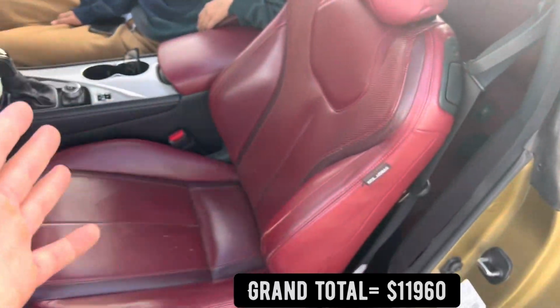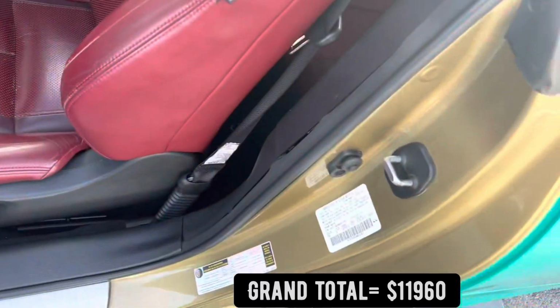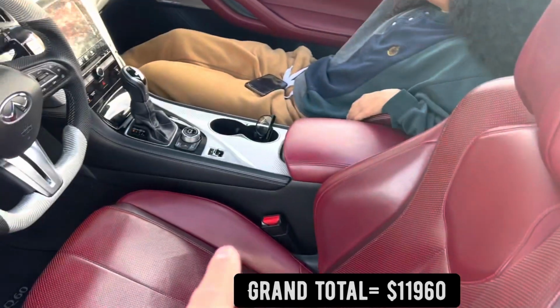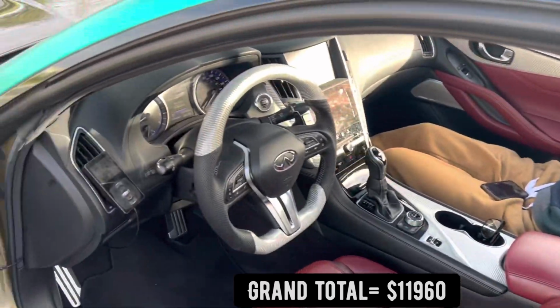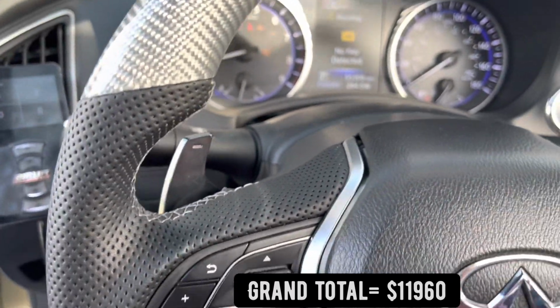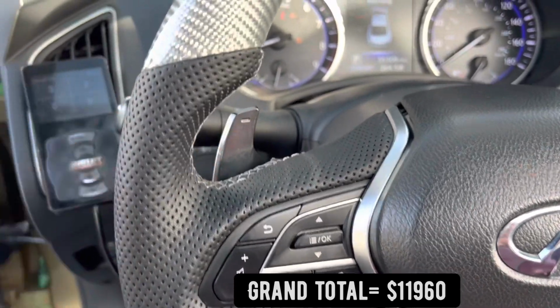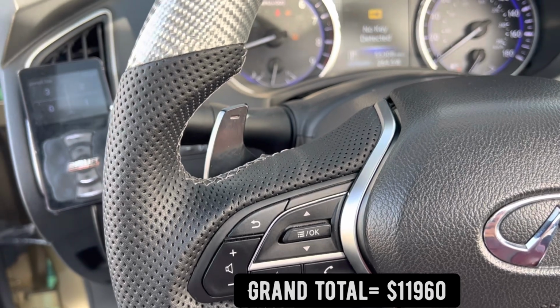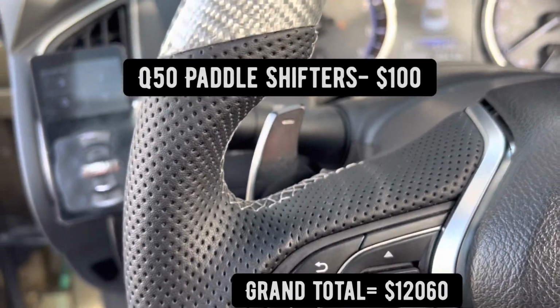The red interior as well, and then also this is the color of the car underneath the wrap, if you guys were curious. But other than that, my interior is super stock. Also, I switched out my paddle shifters. These are the upgraded paddle shifters from the Q50, because they're metal, not plastic. I like these a lot better than the ones that came on the car. They just feel a lot better. I paid $100 for that as well.